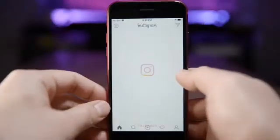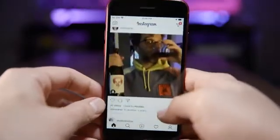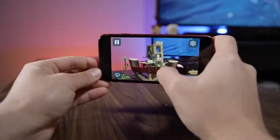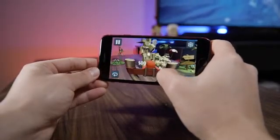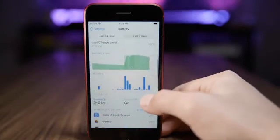In everyday use, it just meant apps were fast and launched quickly. Gaming was a breeze. FaceTime with friends and stickers was no problem. Editing photos was easy, and I even was able to do AR games on an iPhone SE. So yeah, this little guy is no slouch. It's actually pretty impressive. When it comes to battery life, well, things are a bit shocking.